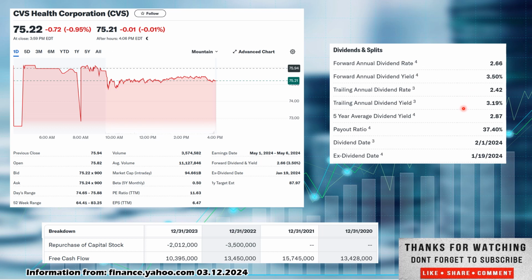Now let's jump over to statistics, look at dividend yield theory. To do that, we're going to look at the 5-year dividend yield average of 2.87% compared to its current 3.5%, or over here, forward dividend yield 3.5%, same number. And since it is higher, it speaks to some undervaluation. Not only undervaluation, but a bit of a margin of safety on this one. And again, this one is in my portfolio, so I am long CVS.